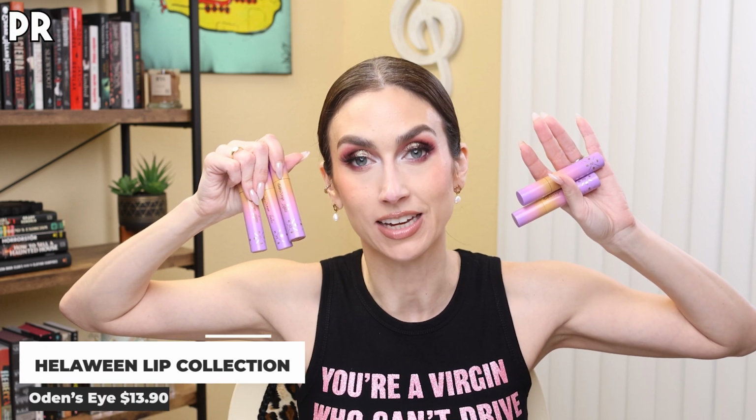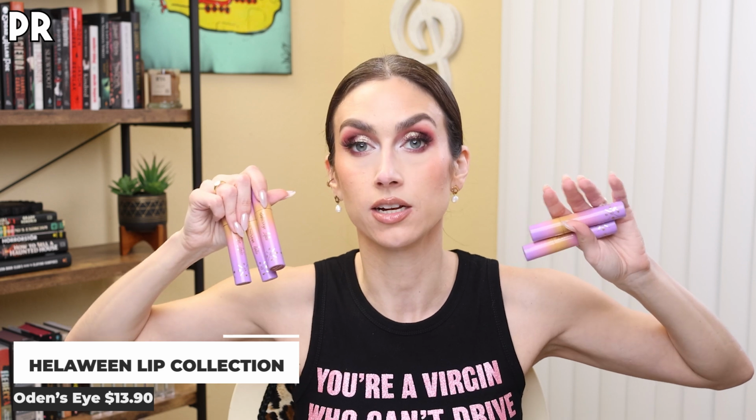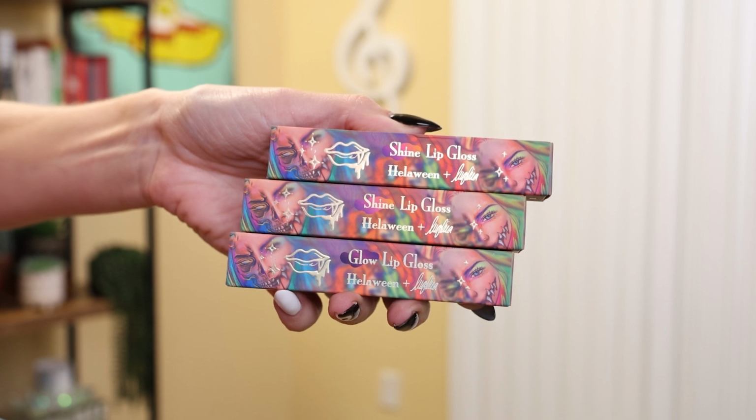An overall lip product line that I want to shout out is the collaboration that Odin's-Eye and my friend Angelica Nyqvist did. All of the lip products in this collection are beautiful. The actual packaging of everything is so pretty with this ombre. It was the Halloween collection, so it was a Halloween inspired collection, which you know is right up my alley.